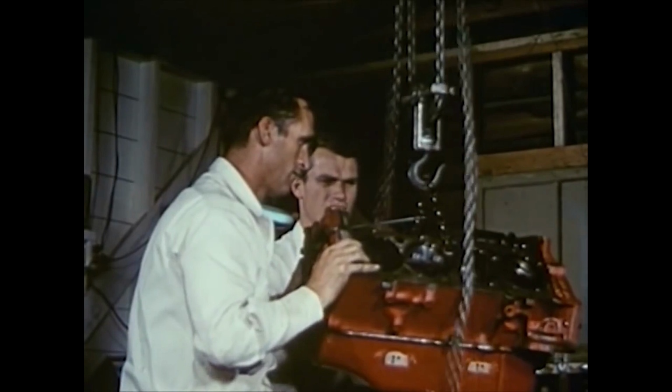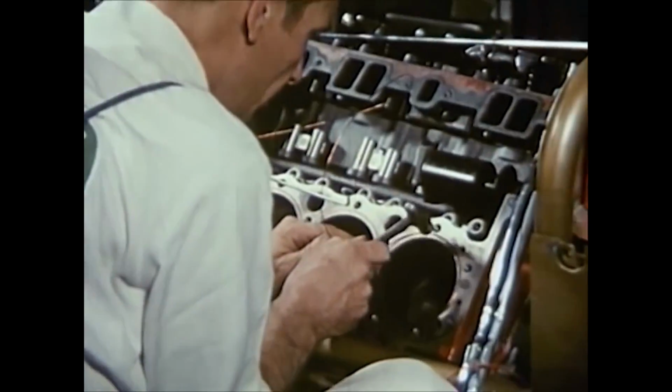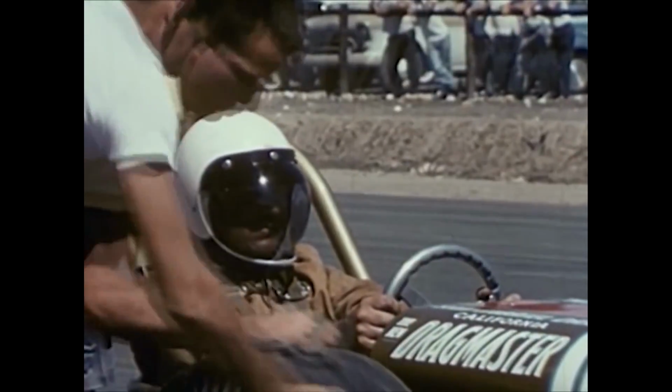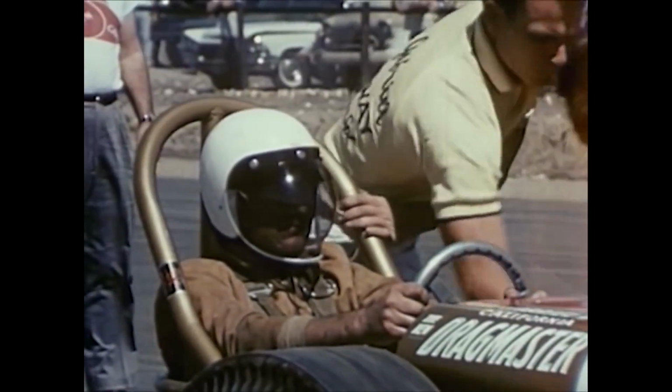The happy hours of a man's life are spent creating something. Some people paint, others write. Some design a rocket to the moon. But for us, it's trying to build a machine that'll cover a quarter of a mile quicker than anything else on four wheels. You aim and try to keep it straight. It's like threading a needle at a quarter of a mile, but it's really living.